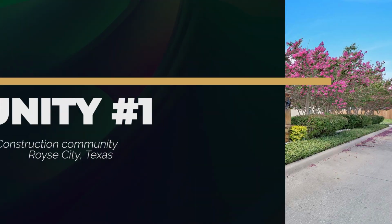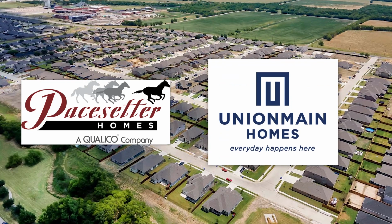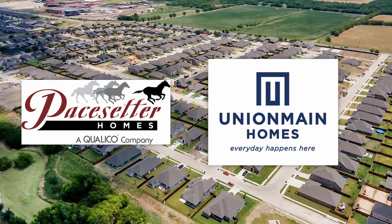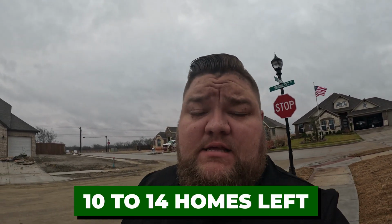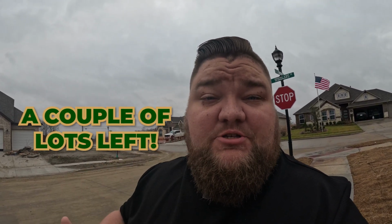Here we have Woodland Creek. Builders out here include Pacesetter, Union Main. This community is on closeout. I think both of these builders have something close to somewhere between 10 and 14 homes left. Most of their homes are on the ground. Fun story, Union Main actually has a couple of lots left, so if you're looking for a ground up construction lot, this could be where to go.